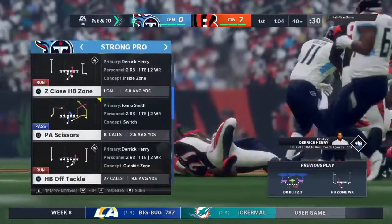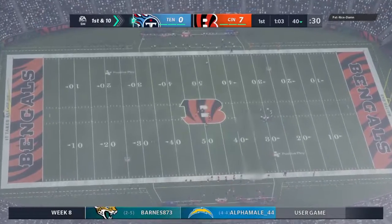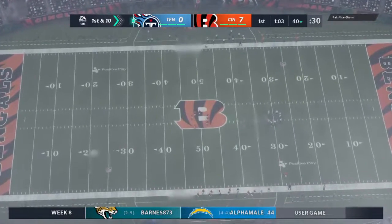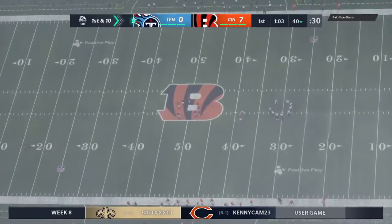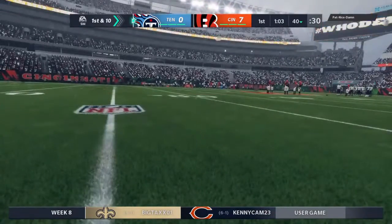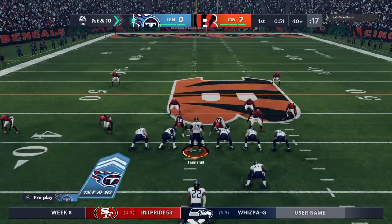And when you say workhorse, you're thinking about Derrick Henry. Won the rushing title in 2019 with 1,540 yards on the ground and 16 rushing touchdowns. Went to his first Pro Bowl and carried his team to the AFC Championship game. A solid run by Derrick Henry, and here's another 1st and 10.